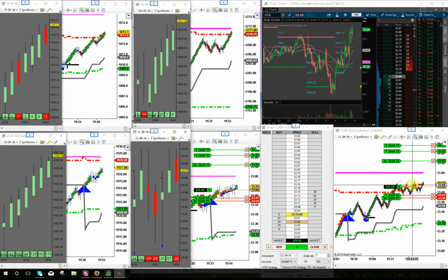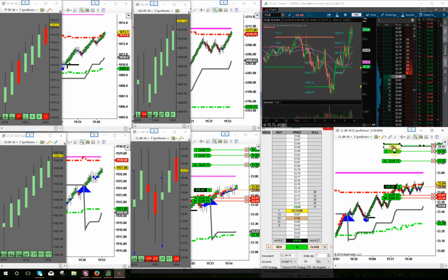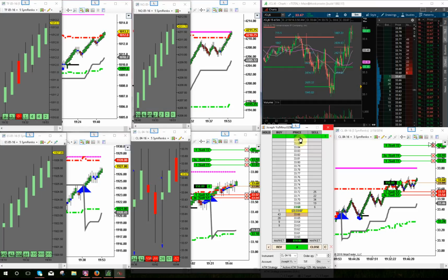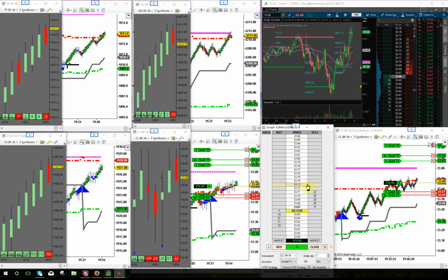So the support is holding. Now we just need this resistance area to break as well, which we're not seeing either. All right, went up to 72, came back down. So what's going on? Other markets, we are seeing resistance. It is at the high value areas on the other markets as well. So if we're all kind of at the same resistance, that could be a big reason why we're not seeing this thing push up any higher from here.